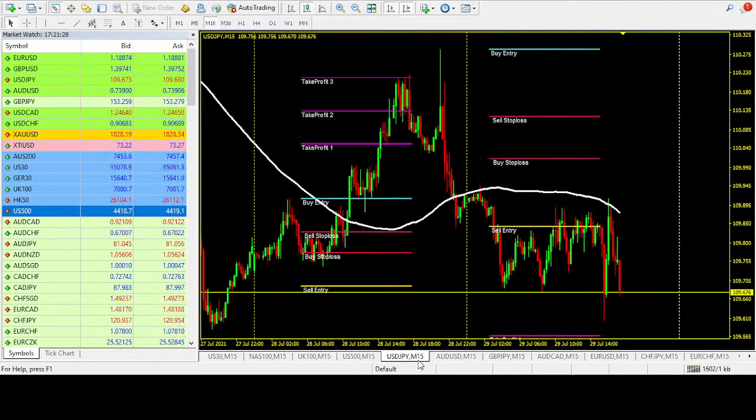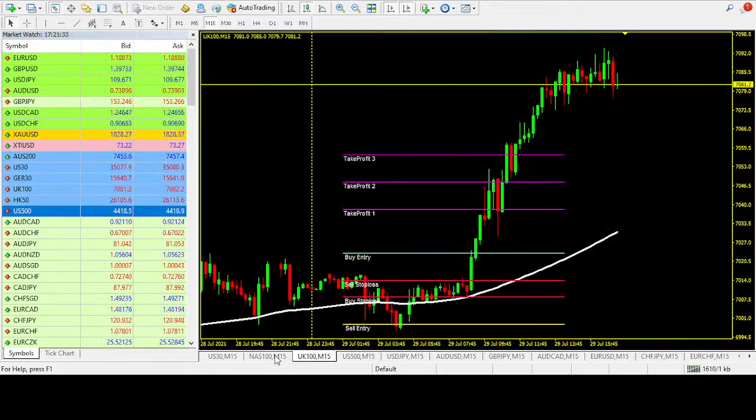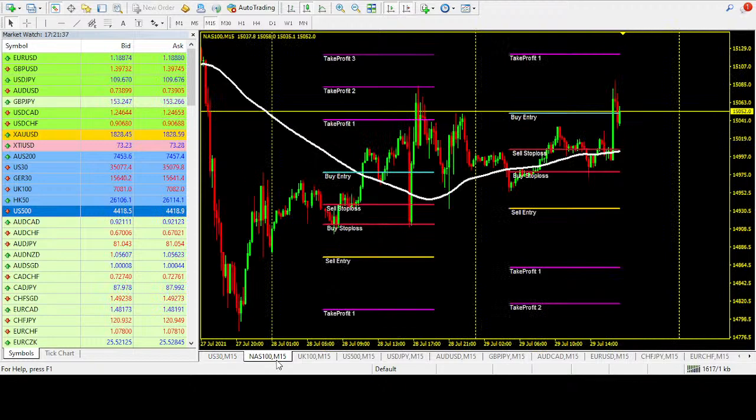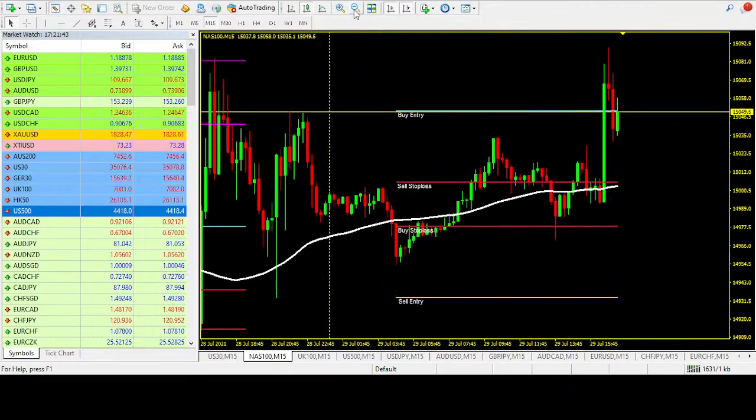Okay. But anyways, while we wait for the green light, let me just see. Nas 100 is looking good. I'm not gonna lie. If it's like this, guys, at 4:30, I think I'm just gonna jump in.